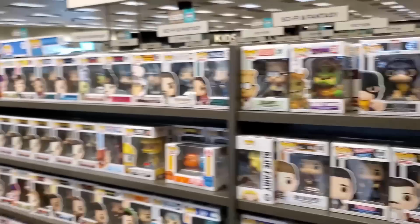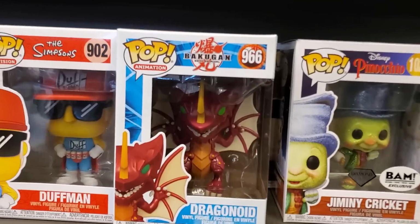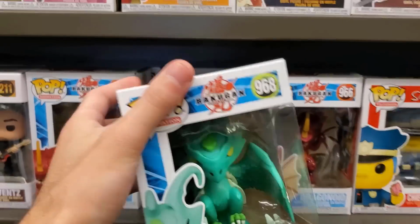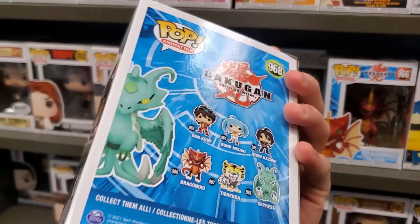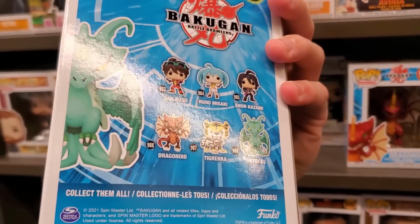I don't see any of the other ones, guys, but that one. And it looks a lot better in person than I thought it was in pop form. Actually, guys, I walked a little further and I found Skyrus here, which looks great as well. This Bakugan line looks amazing. I can't wait to see Tigrera. I believe that's how you pronounce that.